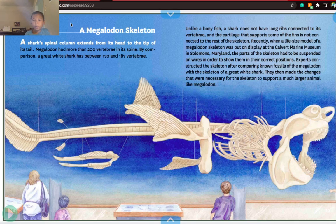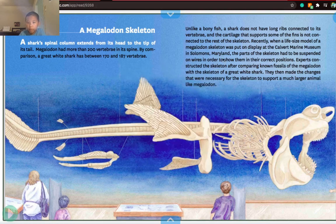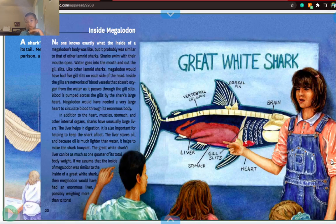Recently, a life-size model of the Megalodon skeleton was put on display at the Calvert Marine Museum in Solomons, Maryland. The parts of the skeleton had to be suspended on wires in order to show them in their correct positions. Experts constructed the skeleton after comparing known fossils of the Megalodon with the skeleton of a great white shark. Then they made the changes that were necessary for the skeleton to support a much larger animal like the Megalodon.